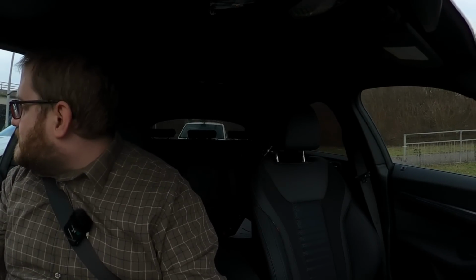We've got a decent amount of regen as we slow down. I don't know if it's configurable, but it certainly seems to have a decent amount as standard, which is always good. I don't like it when car manufacturers try to make their EVs feel like internal combustion cars by limiting the amount of regen by default. So I do think that is good.